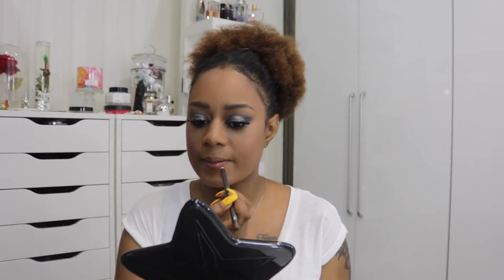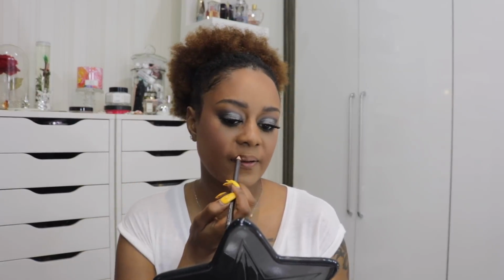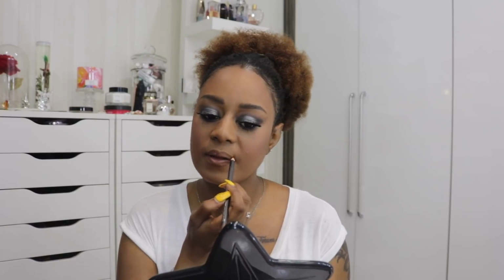I've been really feeling this lip pencil by MAC. It's called Cork. Just gonna line my lips with Cork by MAC. I think I should overline my lips. What do y'all think? Do y'all believe in overlining lips?